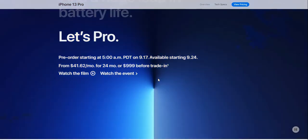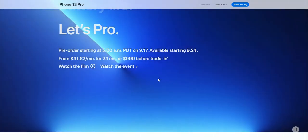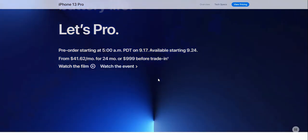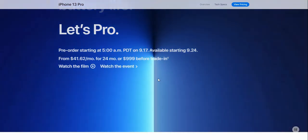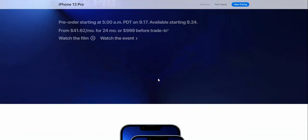Says here pre-order starting 5 a.m. Pacific Daylight Time, 9/17, which is Friday. $41.62 a month for 24 months, or $9.99 before trade-in. So that's the base model, I guess.